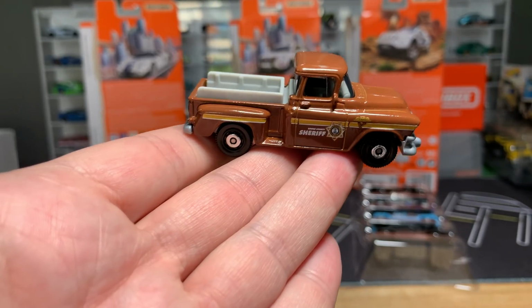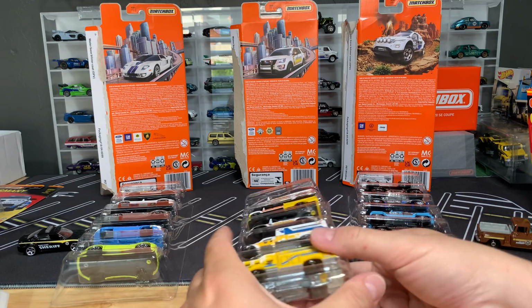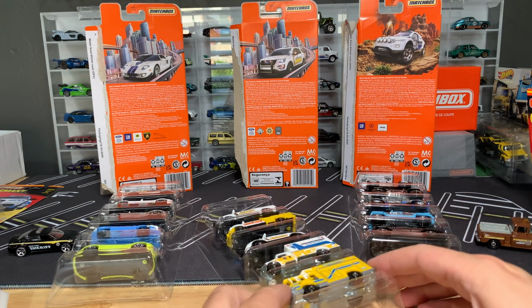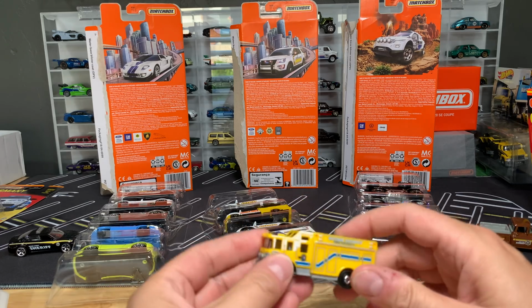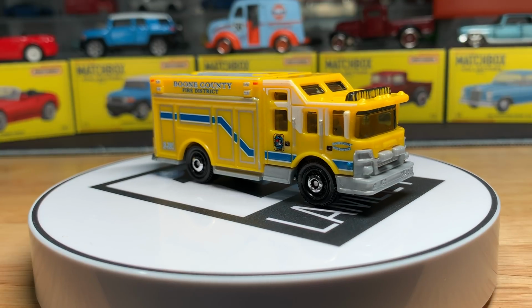I didn't pull all of them out. I don't know if I have all of them, but we've seen an NYPD pack, right? We've seen a Texas Highway Patrol pack, and now we've got this Boone County pack, which makes a lot of sense. I think we all want to see licensed vehicles. So let's start going bottom to top with the Hazard Squad.